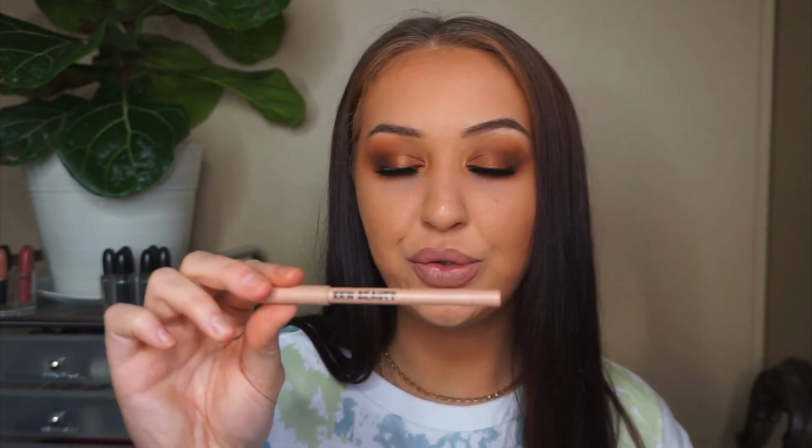Then I'll go in with a second lip liner. This is by KKW Beauty, and this is their Nude Zero Liner. So I'll take this one and I'll just apply this directly in the center for a nice light effect, and then pat it out like so. And then this is just my perfect everyday matte nude lipstick. You could go in with a gloss, but I'm really liking the way it looks now with that one.